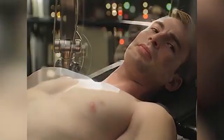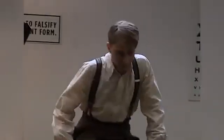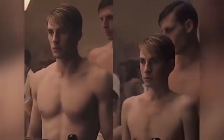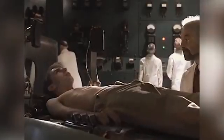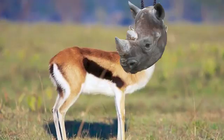Visual effects put Evans' face on Leander's body, and although his double was diligent about mimicking Evans' body language as best he could, the effects company still had their work cut out, comparing it to, quote, taking the head of a rhinoceros and putting it on the body of a gazelle.